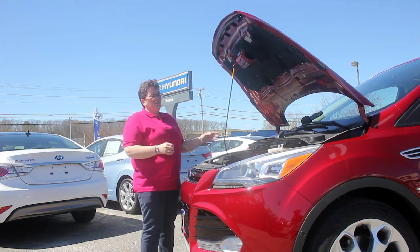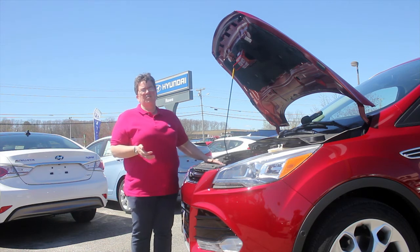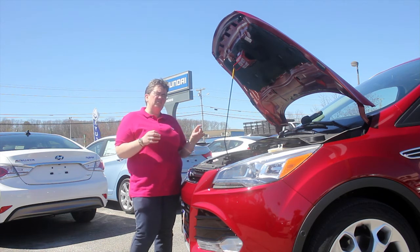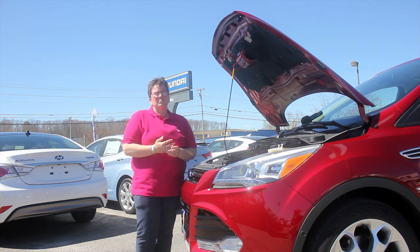So, with all of the features and specs of this Ford Escape, you really owe it to yourself to come down and take a drive in it. There's a lot of great cars in this segment, but when you get a chance to drive and see this car, not only will you see that it performs well, but it gets some of the best gas mileage in its segment. So I encourage you to come down.